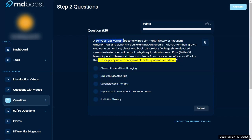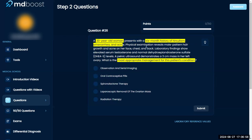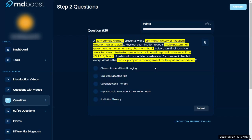A 30-year-old woman presents with a 6-month history of hirsutism, amenorrhea, and acne. Physical exam shows male pattern hair growth, and acne on the face, chest, and back. Lab findings show elevated serum testosterone and normal DHEAS. Pelvic ultrasound demonstrates a 3 centimeter mass in her left ovary.